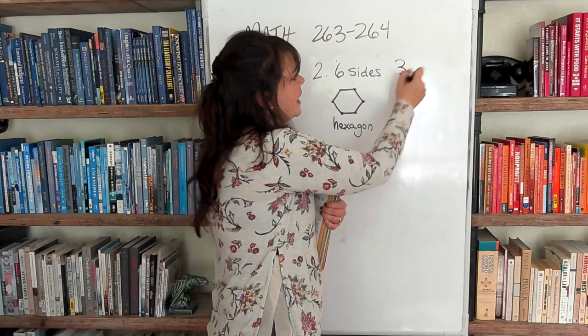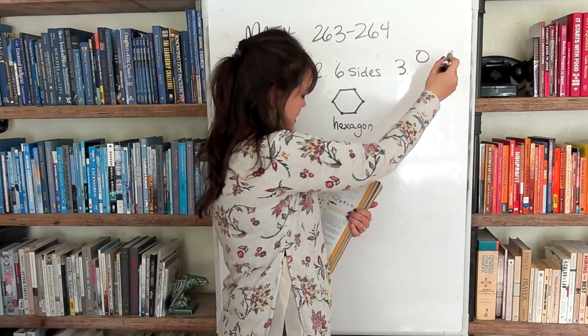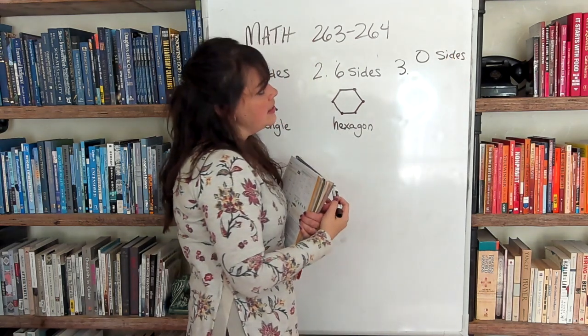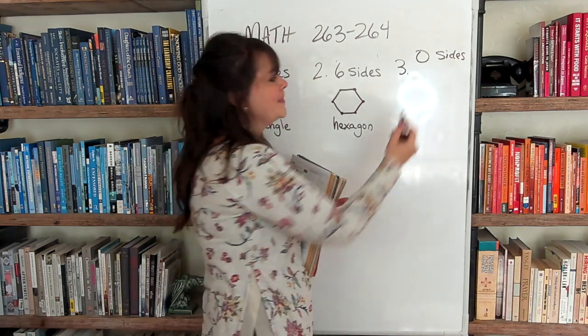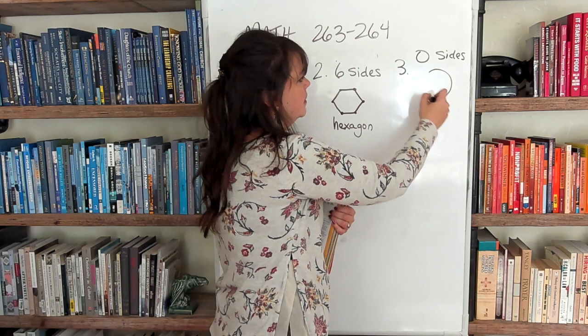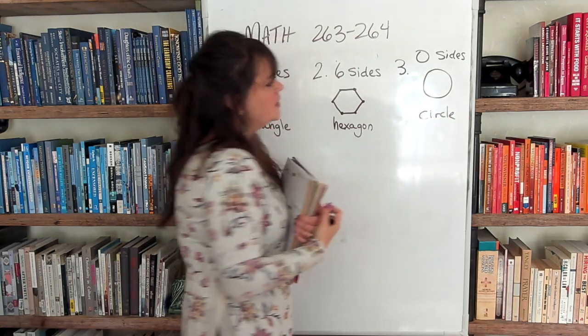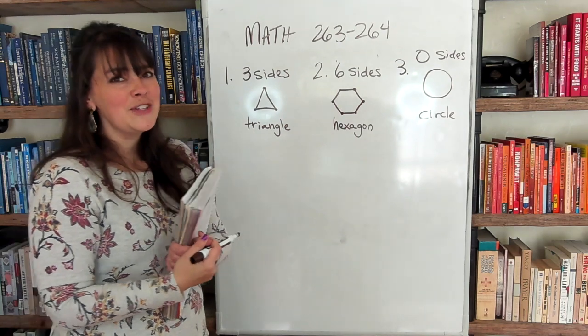Now number 3, 0 sides. 0 sides and 0 corners, right? What will we draw here? A circle. A circle. Circle is a unique shape, isn't it?